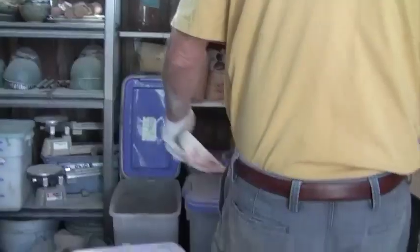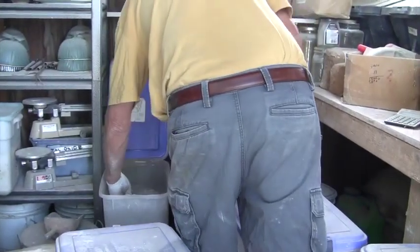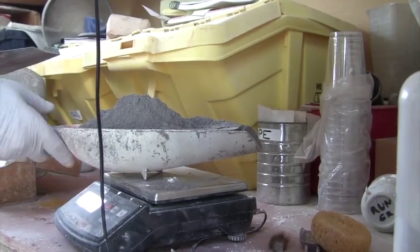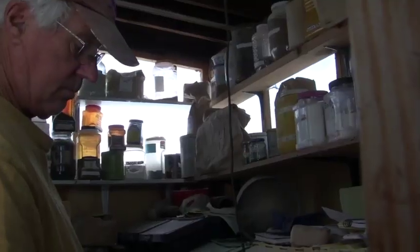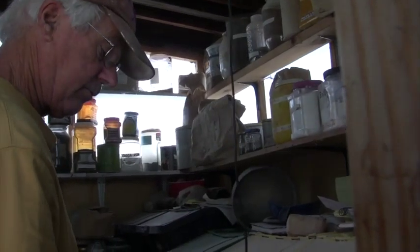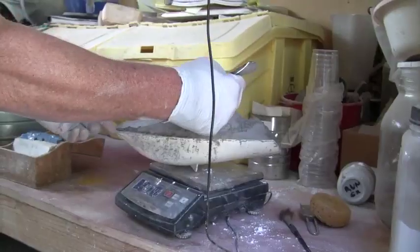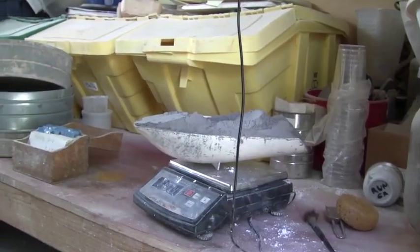This is Alberta slip. Comes from Canada. That's a load of that. It's the whole glaze, pretty much. And the cobalt and ochre were pigment. Yeah, that makes it the black.